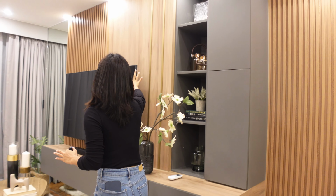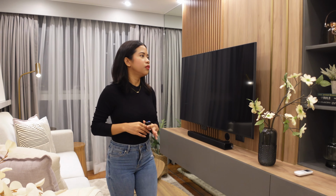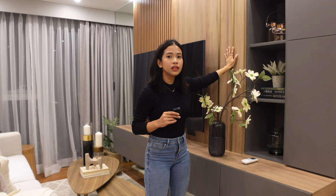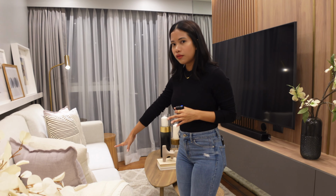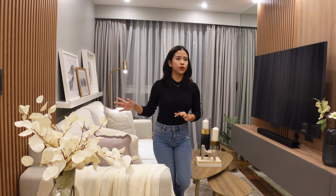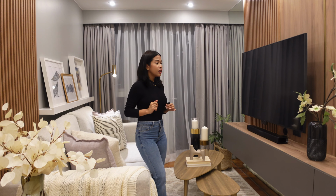This is a 55-inch television. And the reason why they only put like a 55-inch television is because the designer told my client na masasayang kasi yung wall accent if matatakpan siya ng malaking TV. And aside from that, another factor is you have here your 3-seater sofa, which is hindi naman siya ganun kalayo. So 55 inches is the ideal size for this living area.